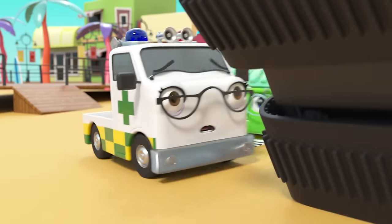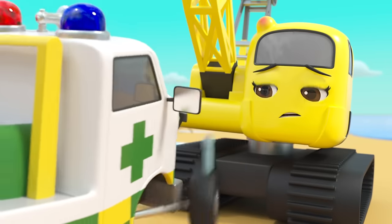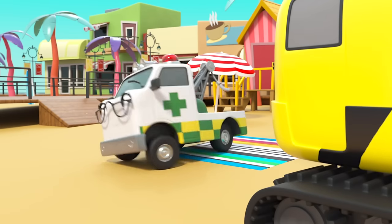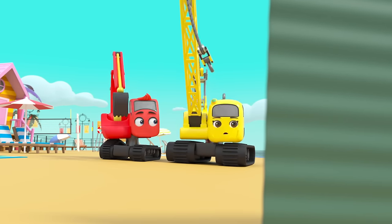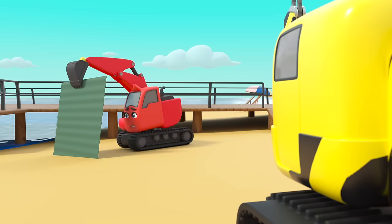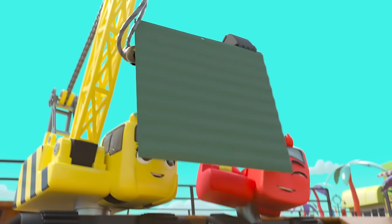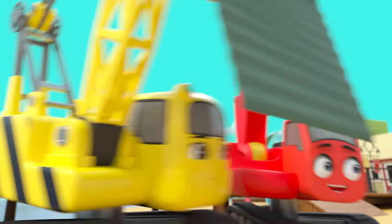Amber the ambulance is here to check that Daisy's okay. That was quite a bump. Phew! She's okay. That's much better. They still need to add the roof on. But now Daisy is a bit scared. Digley isn't strong enough to carry it. But if they work together, they can do it. Hooray! Watch out for the seaweed.